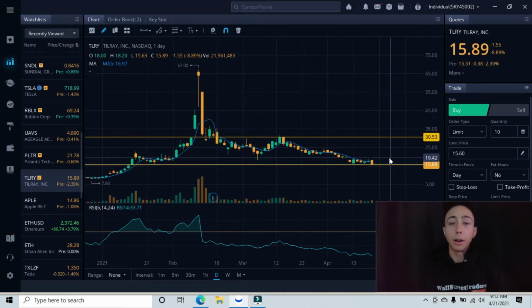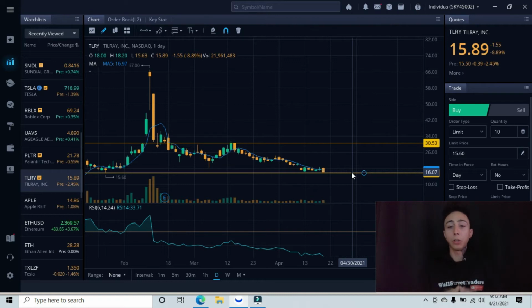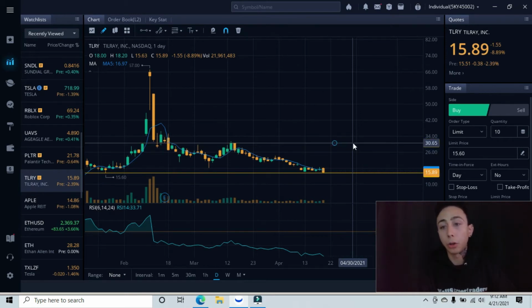So up here would be your first target, if you're a core trader or a swing trader. If you're a day trader or scalp trader, these areas will be different. You just have to break down to a smaller time frame, that being the 1 hour, 30 minute, or the 1 minute interval. So your first target would be back up here, maybe at the $18 or even the $19 or $20 area, and those would be your first targets. And then your last target ultimately being back up here at the $30 area.